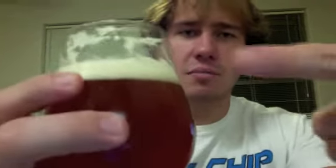It was almost 40 degrees before. Now it's probably about 50 or so. As you guys can see, it's got some pretty good lacing on the glass, which is nice. It's got a little bit of alcohol legs, but it's not really too bad. Let's go with the smell and then the taste.